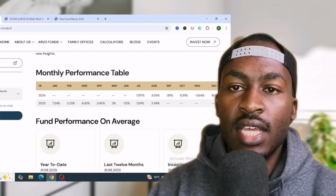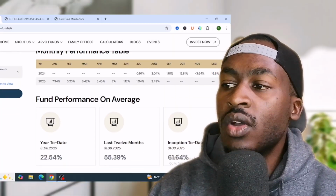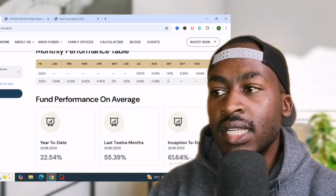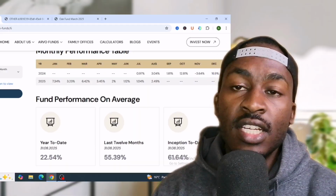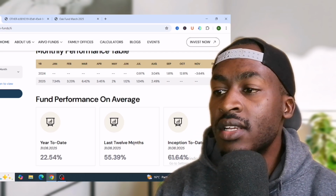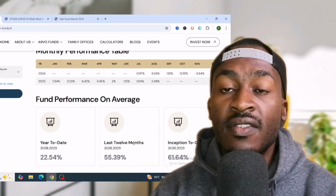Let's now see the cumulative return of this special fund. To arrive at this cumulative return, you need to add up all these returns and it comes to 61.64 since the date of inception. And for the last 12 months, the average return is 55.39 and year to date being 22.54.